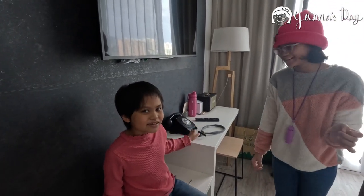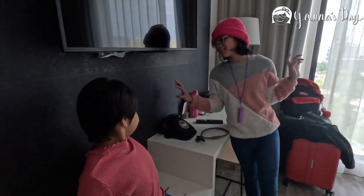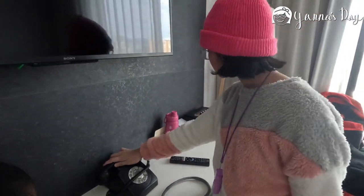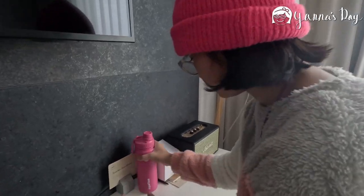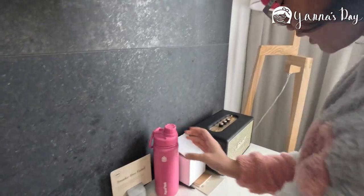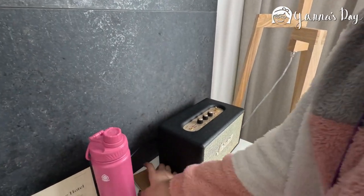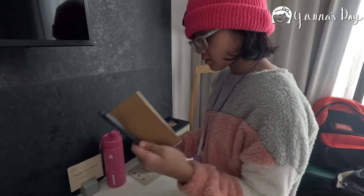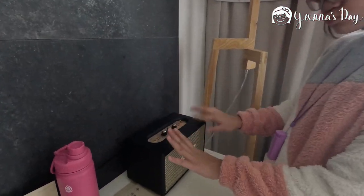Anyway, so here we have a vintage phone. The remote, and this is a smoke-free hotel. Yes, we get that. Oh wait, this is our stuff over there. Here, there's a pen, paper, very nice. And this one, this is really cool actually.